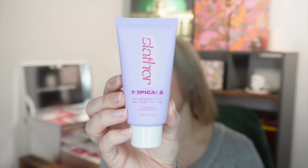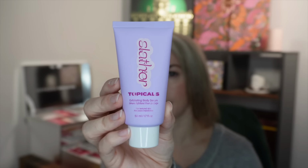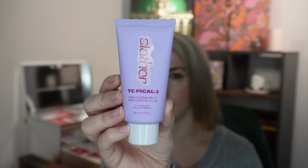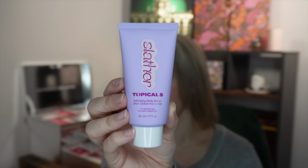Day number 4. And today we get a product from Topicals. This is their Slather Exfoliating Body Serum for textured skin, 50ml, 1.7 fluid ounce. I have used facial products from this brand, but never a body product. This has got retinol, lactic acid, urea and squalane, and it says to slather over your body 2 to 3 times a week or more often as tolerated. And I guess that's the point: can your body tolerate this? Because it sounds like it packs a punch.